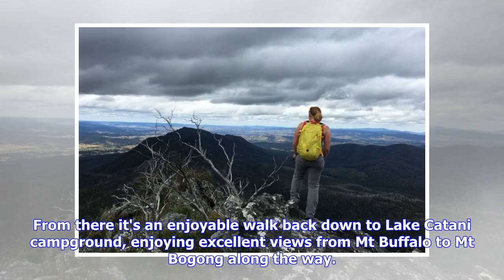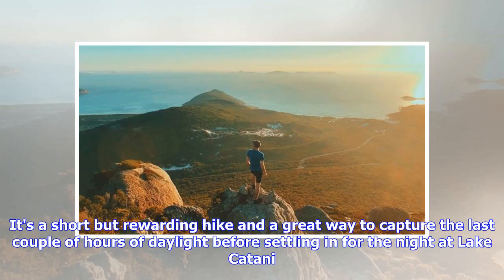From there it's an enjoyable walk back down to Lake Catani Campground, enjoying excellent views from Mount Buffalo to Mount Bogong along the way. It's a short but rewarding hike, a great way to capture the last couple of hours of daylight before settling in for the night at Lake Catani.